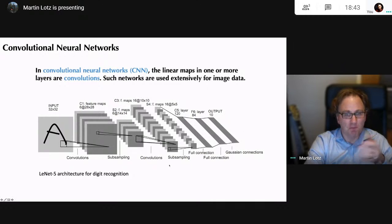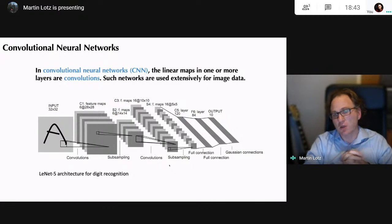So this would be the typical architecture that you might expect from a convolutional neural network, say for digit recognition, right? So this could be one that recognizes digits 0 to 9 or letters or whatever. Okay, and there are countless other examples of these kinds of neural networks.